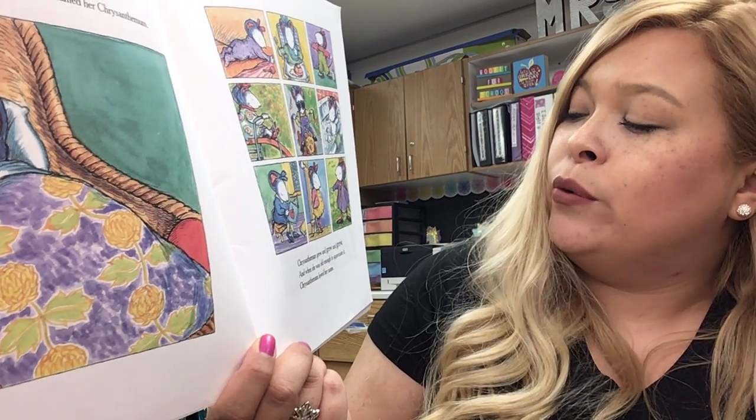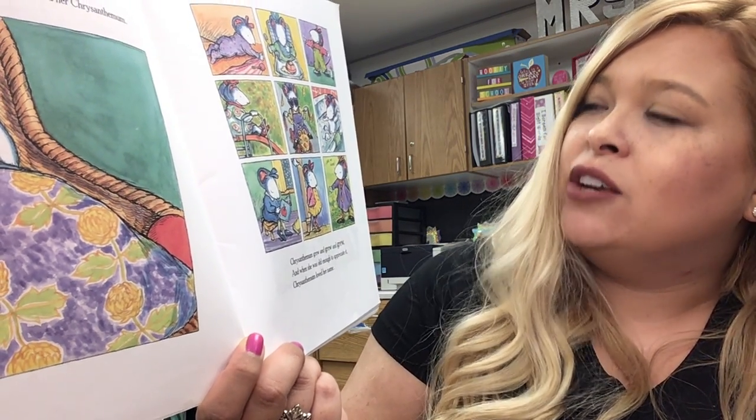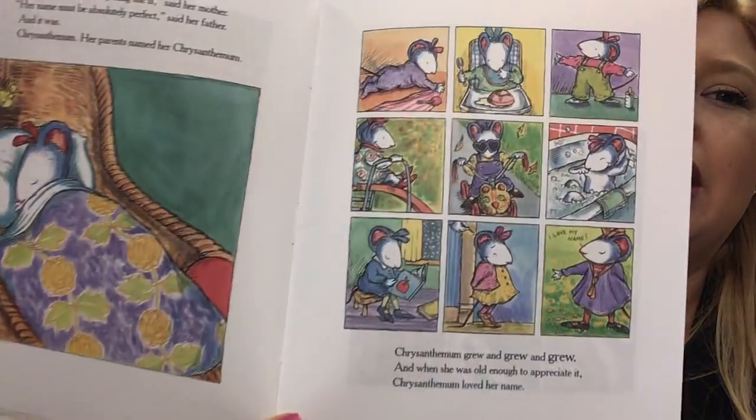Chrysanthemum grew and grew and grew. And when she was old enough to appreciate it, Chrysanthemum loved her name.